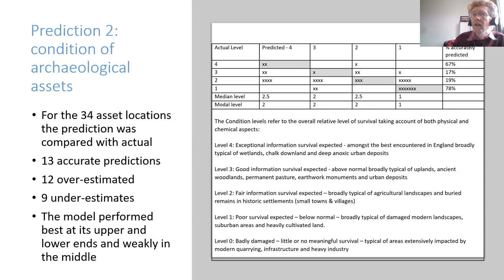Second prediction, the condition of assets. There we found that of the 34 assets, we had 13 which were accurate, 12 overestimated the survival, and there were 9 underestimates. But very noticeably, the model performed best at its upper and lower limits, where it did quite well, and not very well in the middle.